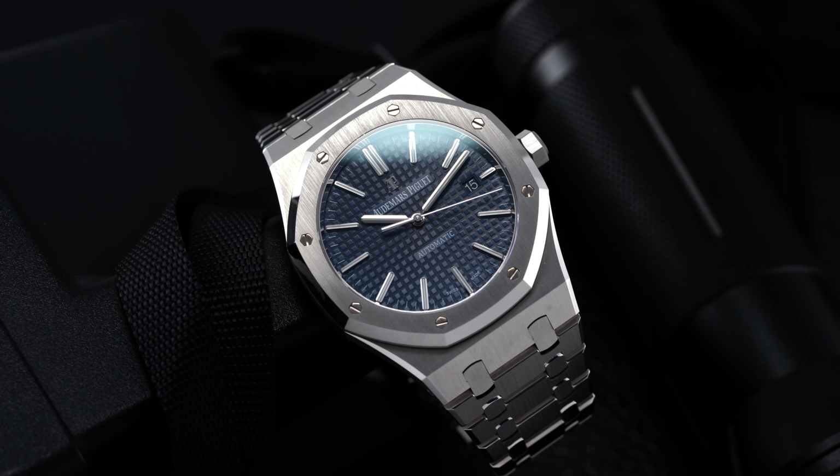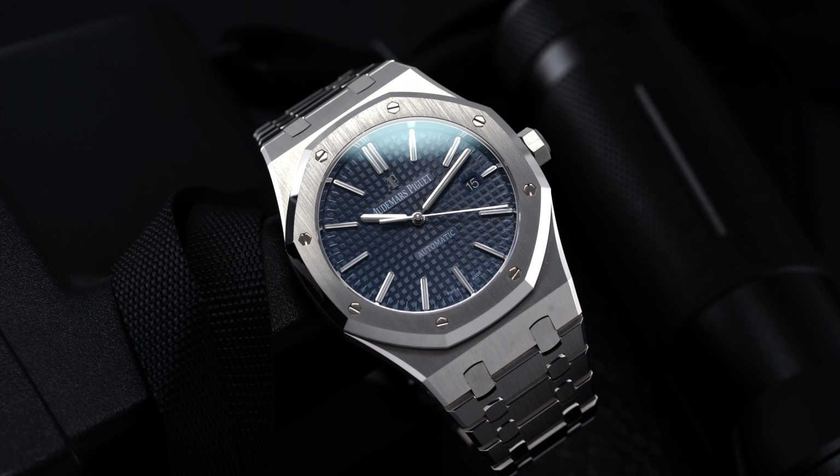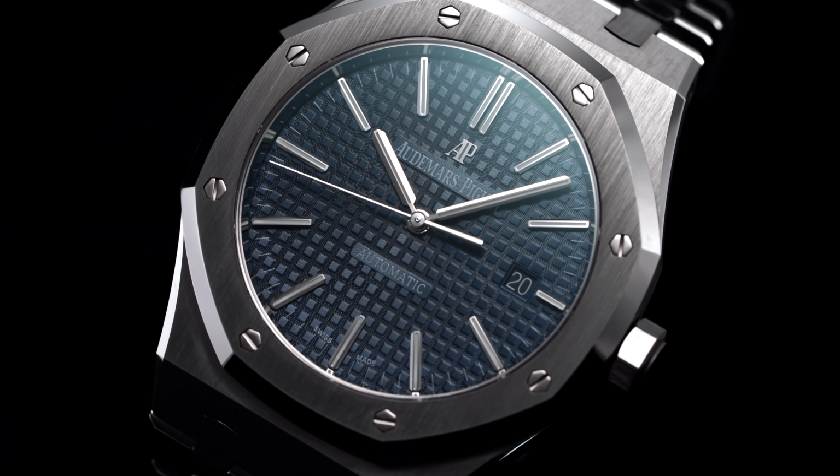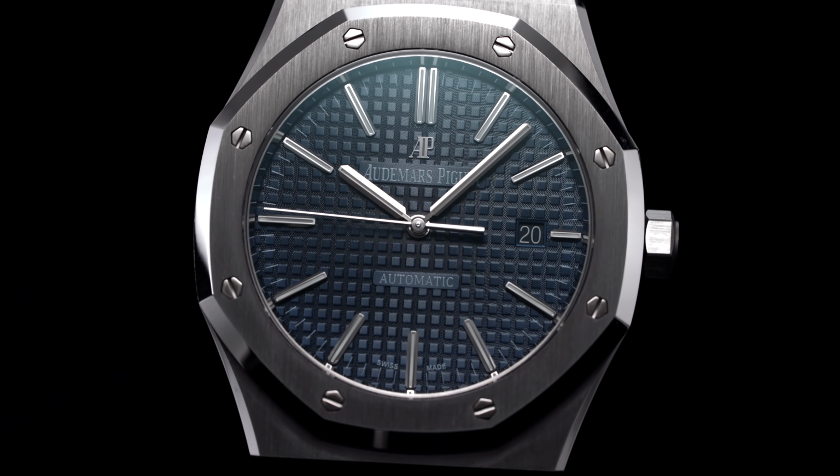Without a doubt, the Audemars Piguet Royal Oak is one of the most iconic watch designs of all time, having helped to define the integrated bracelet sport watch category that is now enjoying unprecedented levels of popularity and rapidly ascending aftermarket prices. Today though, we're going to look at the 41mm Royal Oak 15400 ST, an impressive watch by any metric, but one that also begs the question of whether or not the level of hype is really justified.